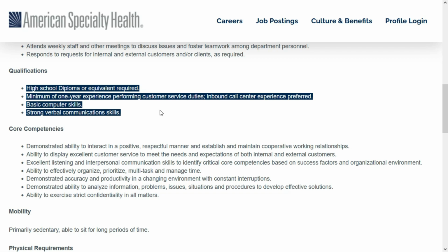And don't let this scare you. They tell us they'd like you to have at least 1 year experience performing customer service duties. Inbound call center experience is preferred. Seriously, don't let that discourage you from applying for this job. If you ever had any kind of position where you dealt with the public in any capacity, that qualifies. So no matter what, if you were a server, you were a bartender, you worked the customer service counter at TJ Maxx, that definitely qualifies as customer service.